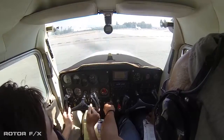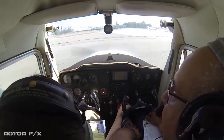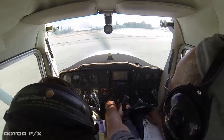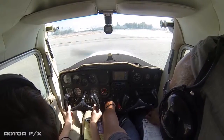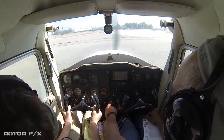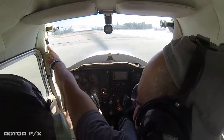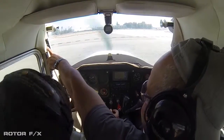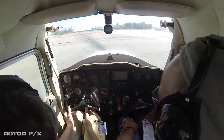Do we need flaps for takeoff like that one? Yes, 10 degrees of flaps. Signature West Tug, Van Nuys ground. We're going to go up at Alpha 2, let you go southbound and up to the Signature West ramp, please. Signature West Tug, as a request, standby. Signature West Tug, hold short. Very good, standby. A little bit more. Center this on the black line. Right about there, perfect. Now take your hands off.